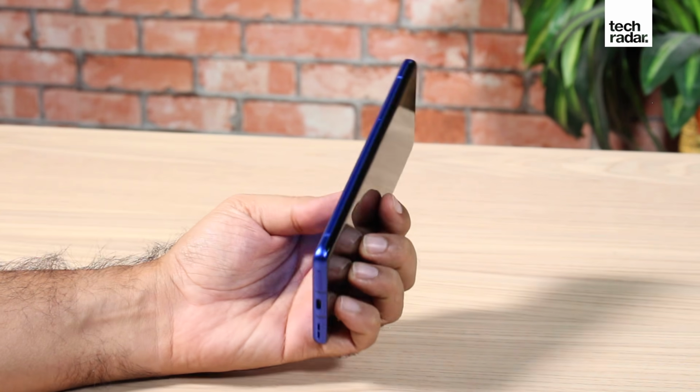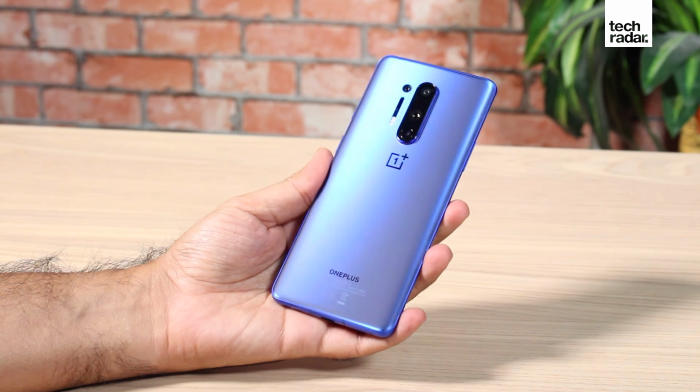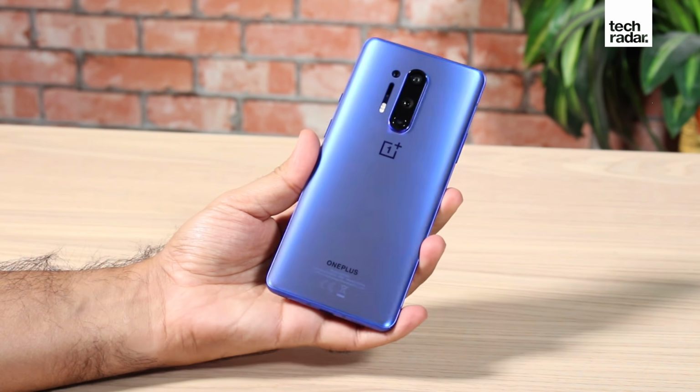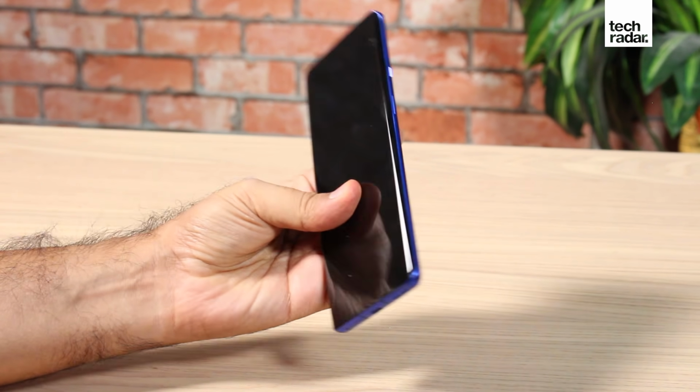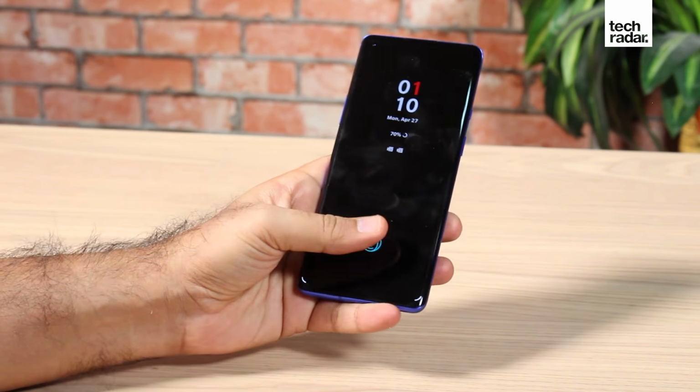The OnePlus 8 Pro is a big phone, very much like all other flagship phones nowadays. OnePlus has cut down a little bit of weight on this. It's just about 200 grams, so it's fairly manageable in your hand. I've got this ultramarine blue color, and what I like about it is that it doesn't catch much fingerprints. The matte finish on the back is nice. It doesn't get dirty very easily.